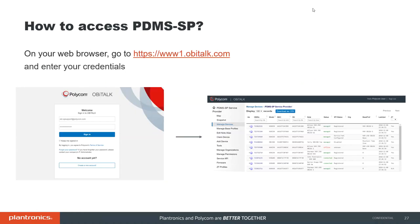Essentially, you would access this through Polycom under obitalk.com. To register for the service itself, you would email your rep at VoIP Supply, your account executive, and request access to the PDMS SP platform. In turn, that rep would reach out to me, and we would set this up and come back to you with login information. Once you're set up and have acknowledgement that you have access to the portal, we could do a deeper dive into the features and functionalities, and how to provision and look at the phone.